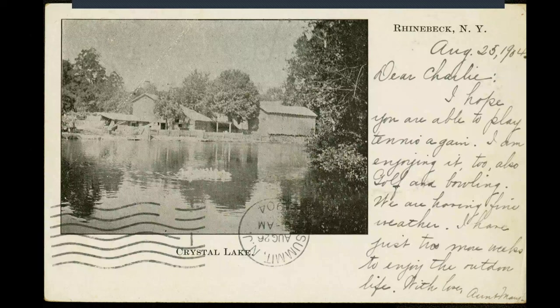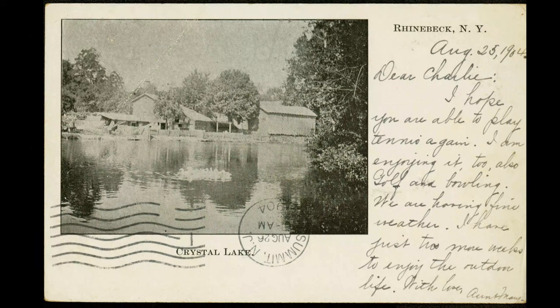And the last picture of Crystal Lake from 1904. These definitely are ice houses in 1904. "August 25th, dear Charlie, I hope you're able to play tennis again. I'm enjoying it too. Also golf and bowling. We are having fine weather. I have just 2 more weeks to enjoy the outdoor life. With love, Aunt Anne," I think, or Anna, can't tell. But 1904 early postcard at Crystal Lake.